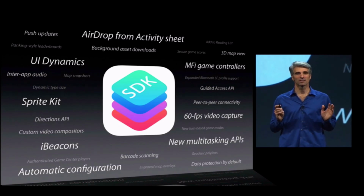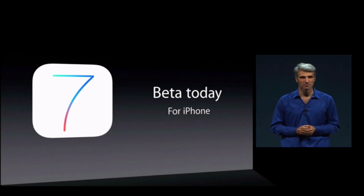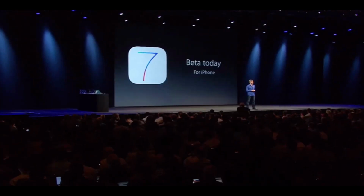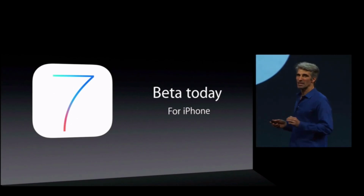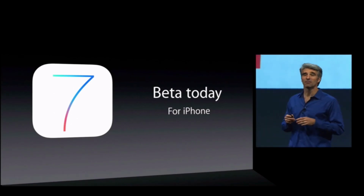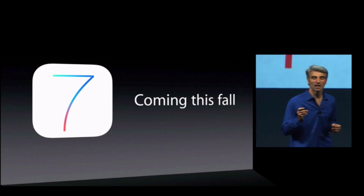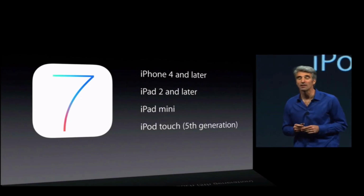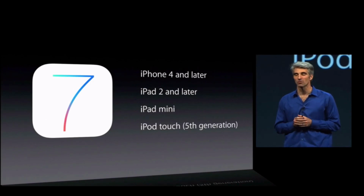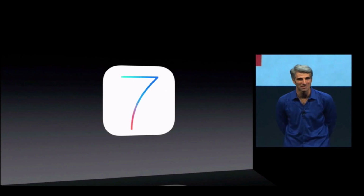So iOS 7 is available to you developers in beta on the iPhone today. We'll have betas for iPad coming up in the coming weeks, and for everyone else, a final release coming this fall. So iOS 7 will be available for iPhone 4 and later, iPad 2 and later, the iPad mini, and the 5th generation iPod Touch. That is iOS 7. I hope you love it. Thank you.